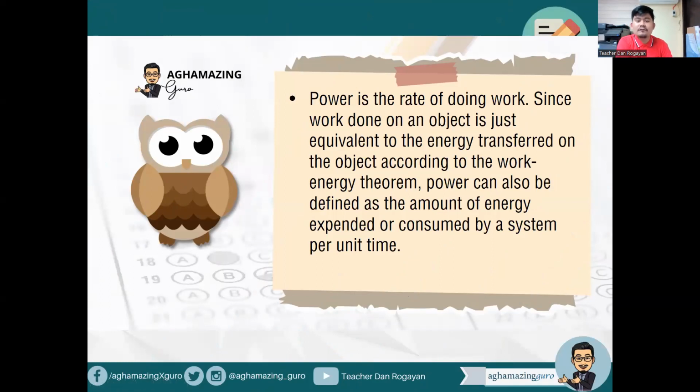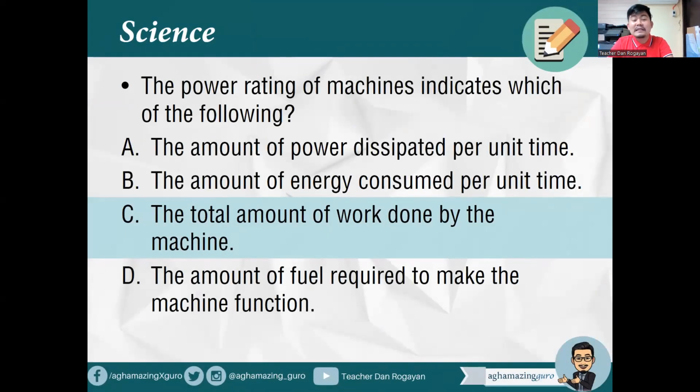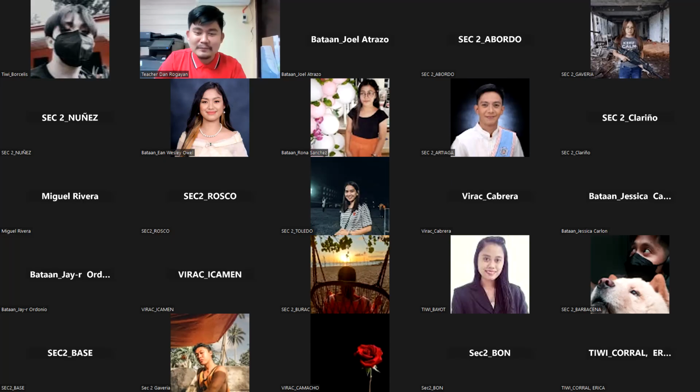So power is the rate of doing work. Since the work done on an object is equivalent to the energy transferred on the object according to the work-energy theorem, power can also be defined as the amount of energy expended or consumed by a system per unit time. Ay, wait lang. Tama pala, letter B. Sorry, na-confuse ako. It's actually letter B. So tama ako. Akala ko lang na mali ako. Sorry for that.